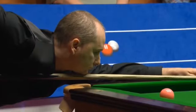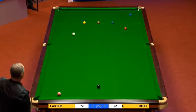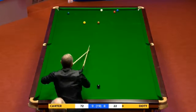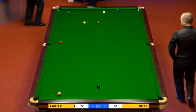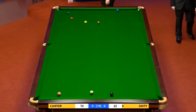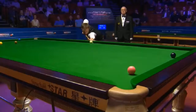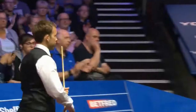Carter, 55 on the... And this could be the escape route. Where it's situated. Surprised he didn't snooker. Highly unlikely. It has been done before. And that's knocked the black safe. And that is definitely it now. Ali Carter has put in a superb performance. This time, Graeme comes forward to shake his hand. Well.